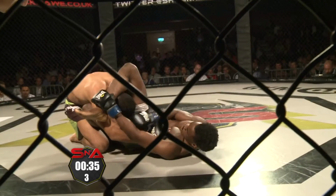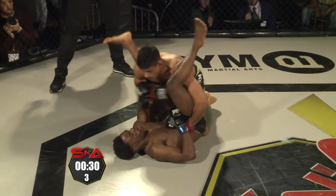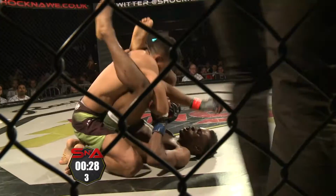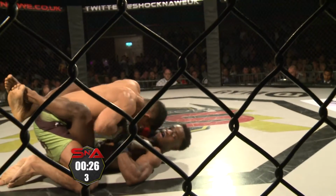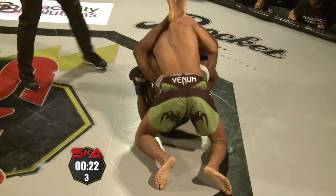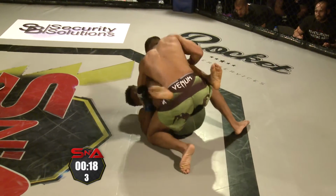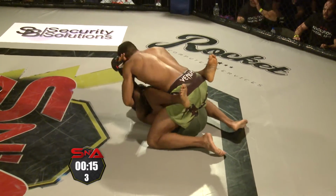Just using a few short shots there just to keep his man honest. And there the legs come up. Good job there, sitting back in the guard for Nicholas Fielding. Yeah, good work clearing the legs there. And again the legs come up from Jawany Scott. Fielding's going to have to be very careful here, Jamie, always on the attack.